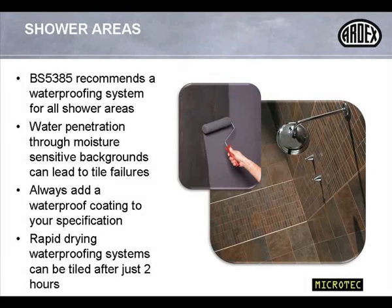BS 5385 Part 4 recommends tanking backgrounds in shower areas. To produce a watertight specification, add in a waterproof coating. Guaranteed to stop the transfer of water to the background, easy to apply, and it can be tiled on within 2 hours.